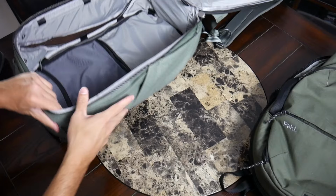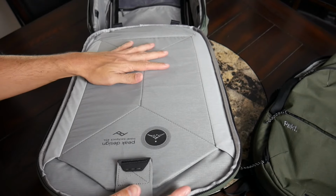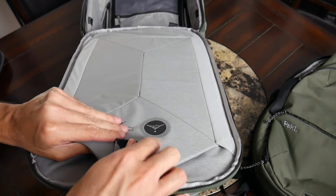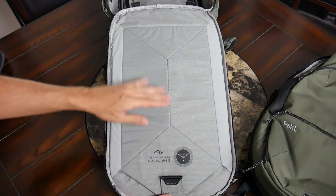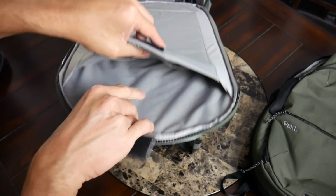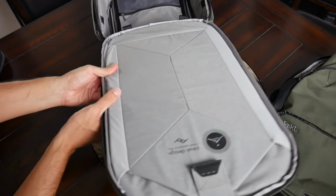And so coming back around to Peak Design, I didn't have a chance to talk about the laptop sleeve yet. You have it integrated onto the back, so it is part of the main area. And so, this is a pretty nice, simple implementation. You have this Velcro strap to help prevent the device from falling out when you open it all the way up. It's suspended, it's pretty well padded. You have a little divider sleeve here if you want to store a tablet and your laptop. Lots of space, so they do a pretty good job there.